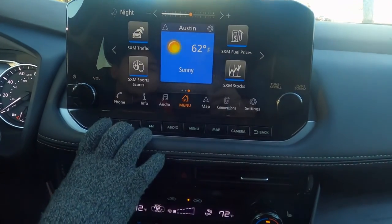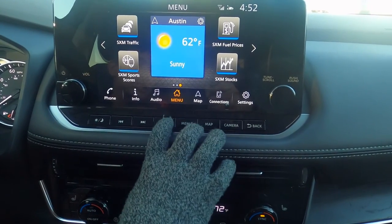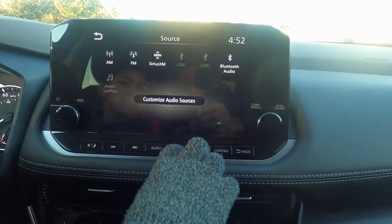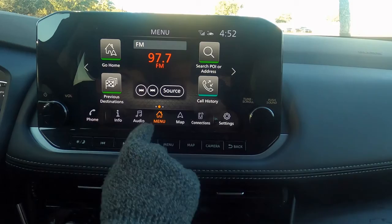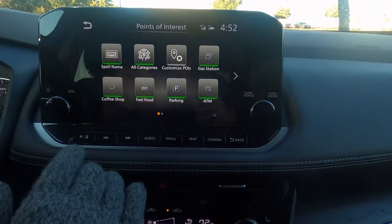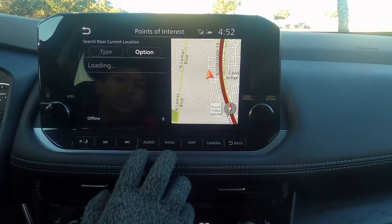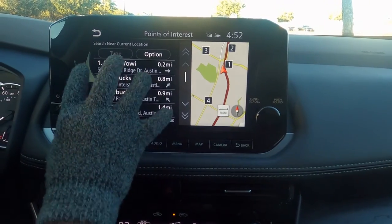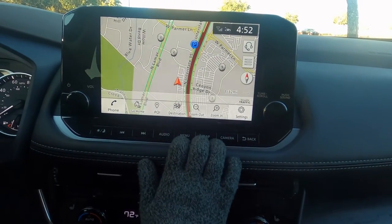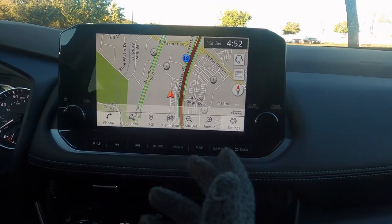This is day mode, night mode. This is play. This is the audio. You can connect stuff, you can go to source. This is the menu, where if you want to go home. This is the map. This is really cool because as you go, it shows you points of interest, like Starbucks. I can just press a coffee shop and then you can see all of them listed. The cool thing about this is it's not complicated to use like other GPS systems.